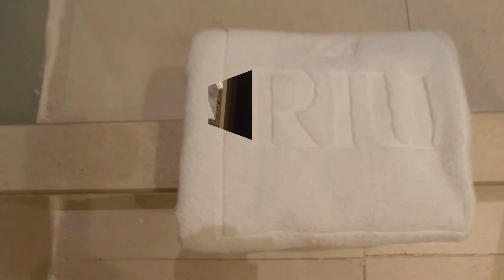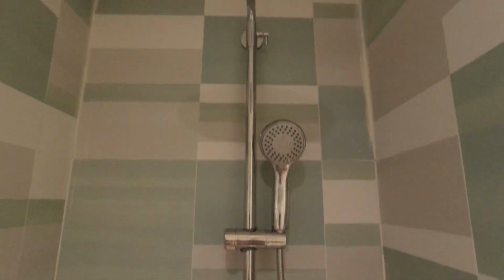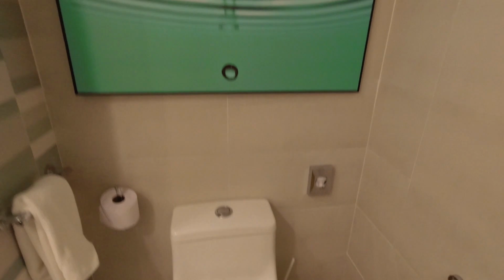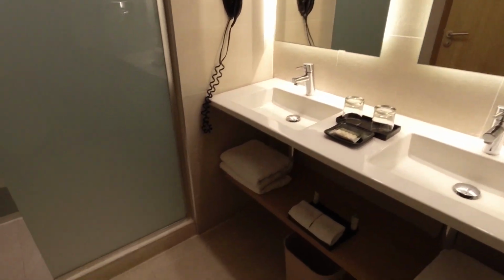In the bathroom, there was a RIU floor rug leading into a spacious walk-in shower. Two sinks, a blow dryer mounted to the wall, and of course, a toilet. Our guest stay included other standard amenities like body wash and soap at no extra charge.